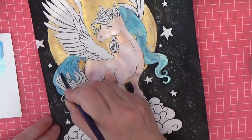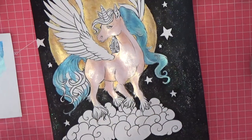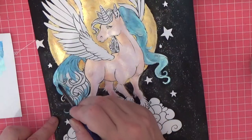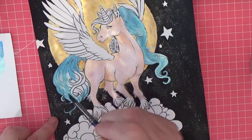So I'm now going to bring in that gorgeous sea foam, did we say it was? Did I say what colour? Glistening Surf. Absolutely outstanding colour. I'm going to put that on.